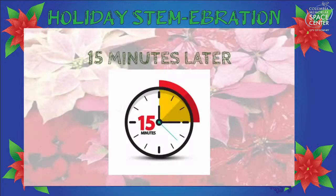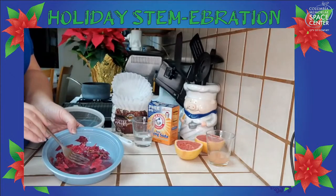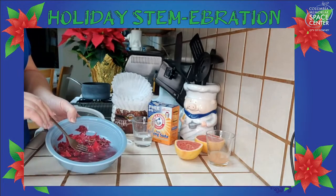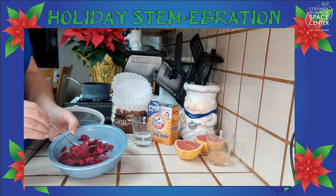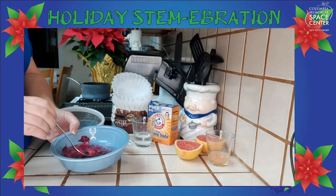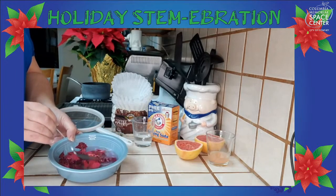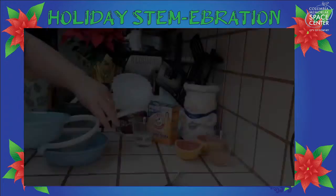Speaking of anthocyanin, let's get back to our science activity. The red leaves have been soaking in the hot water for at least 15 minutes, allowing the chemical from the leaves to mix with the water. The cool thing about anthocyanin is that it's pH sensitive, which means it changes color when something is an acid or an alkali. We're going to use the coffee filters to help us test that.